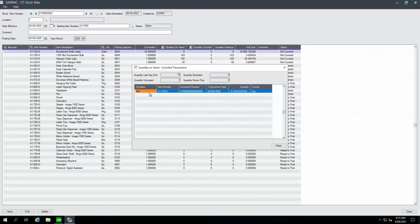And the same in this case here, this one is showing because it's on the same day and it has been costed or been through day end. But if there are any transactions for this item that are sitting waiting pending day end, they will show up in here as well and be indicated as being not costed. So that's a pretty good indicator to go and do a day end. So it'll actually tell you if you've got any unprocessed or uncosted transactions sitting in here as part of the stock take, as part of the stock count.